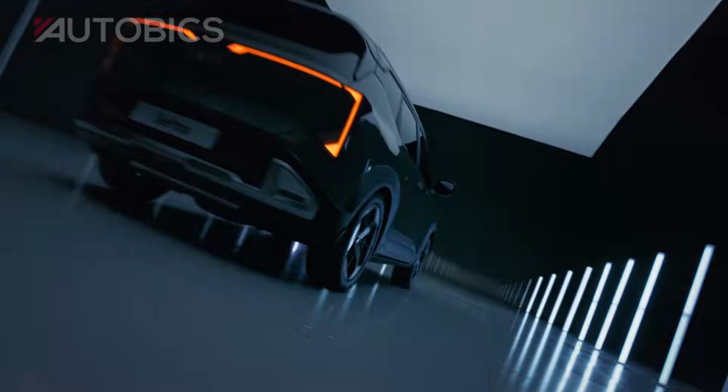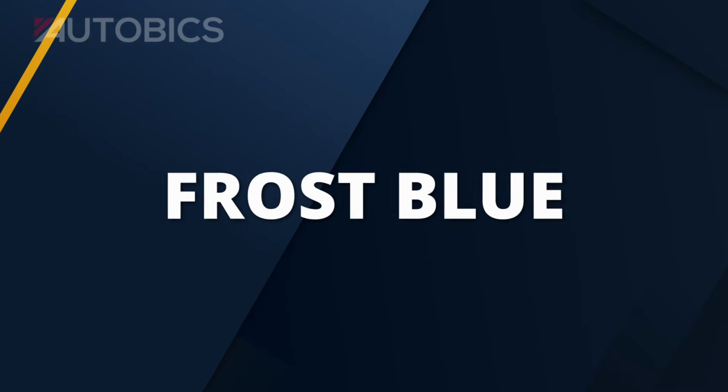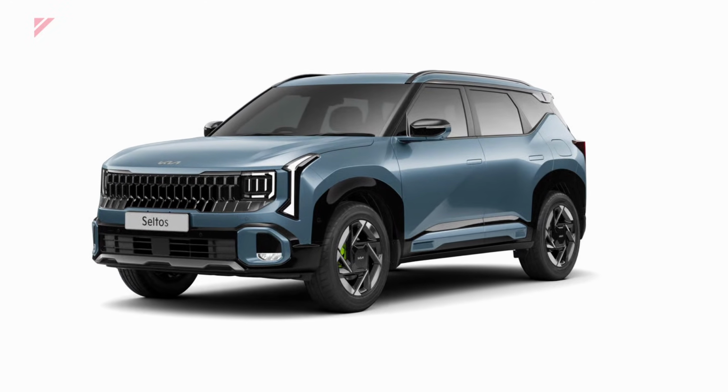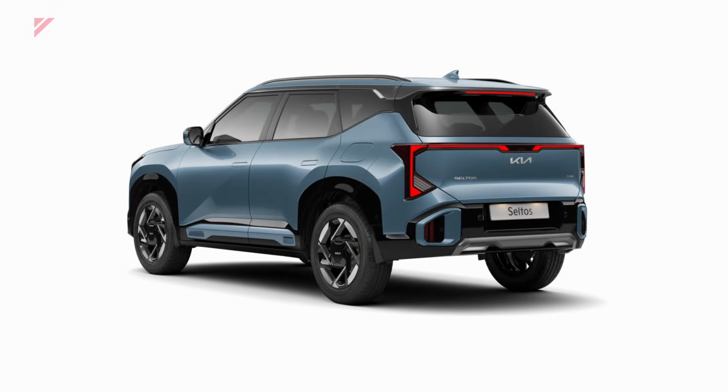Let's start with the freshest additions, the colors designed to turn heads. First, Frost Blue. This is an icy, sophisticated metallic. It's light, refined, and makes the black body cladding of the Seltos pop without being overly flashy. For the driver who wants unique elegance.